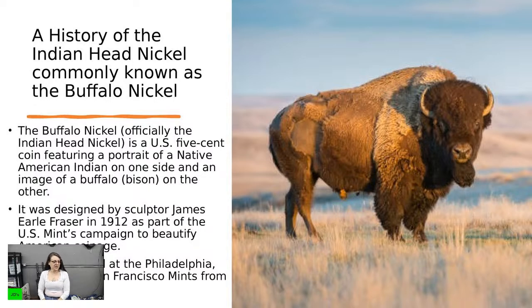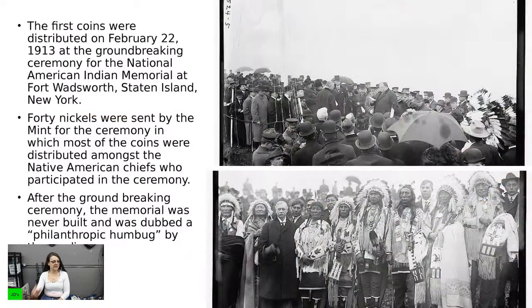So just a little bit about the history. The Buffalo nickel officially is called the Indian head nickel. It's a 5-cent US coin featuring a portrait of a Native American Indian on one side and the image of a buffalo or bison on the other. It was designed by sculptor James Earl Fraser in 1912 as part of the U.S. Mint's campaign to beautify American coinage. It was produced at the Philadelphia, Denver, and San Francisco mints from 1913 to 1938.